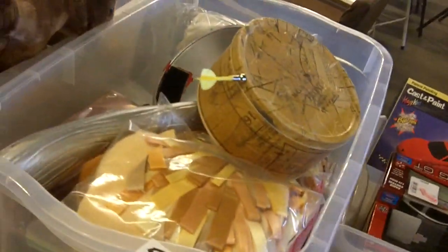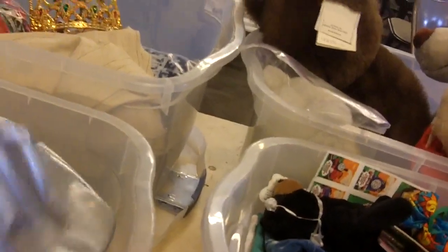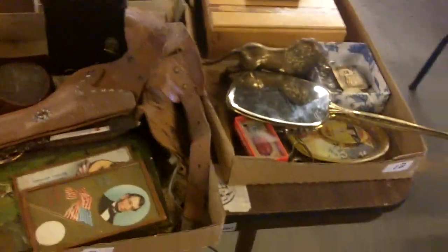More toys, more crafting and sewing stuff. Some vintage t-shirts, looks like Scout stuff in there. More crafting stuff, more plush toys with the tags on them. This is a freaking Futurama Bender costume, handmade costume. I guess that's what that is. What else could that be? Weird. Yeah, so I imagine that's probably the way we'll go in the auction. You know, close enough anyway.